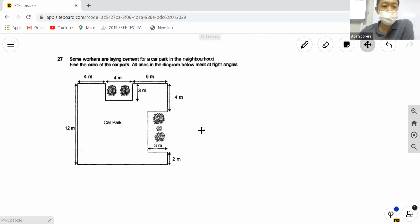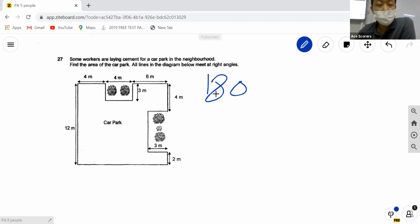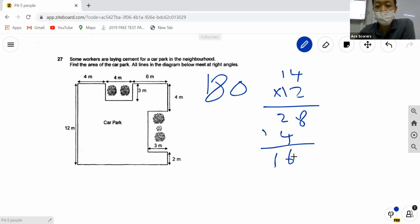Some workers are laying cement. Find the area of the car park. Angeli. 108. Okay, so we're going to check this, right? The fastest way is to multiply the whole thing, which is 12 times 14. So 14 times 12. What do you get when you take 14 times 12? 168. Now the area of the whole thing is 168.